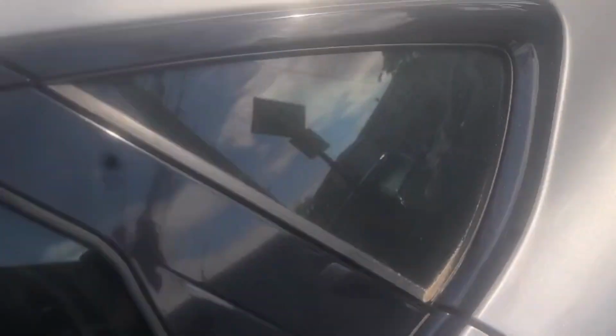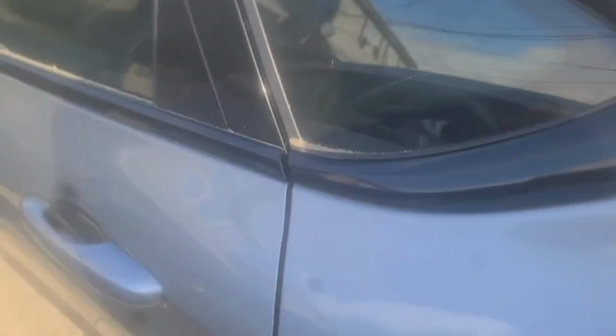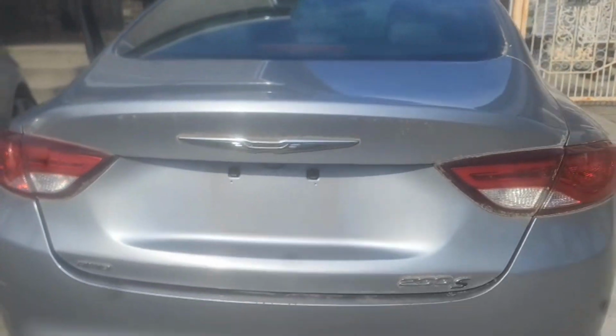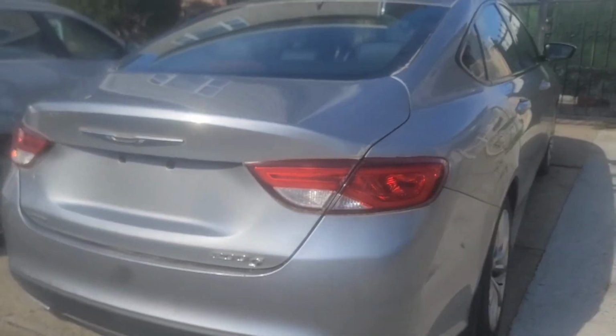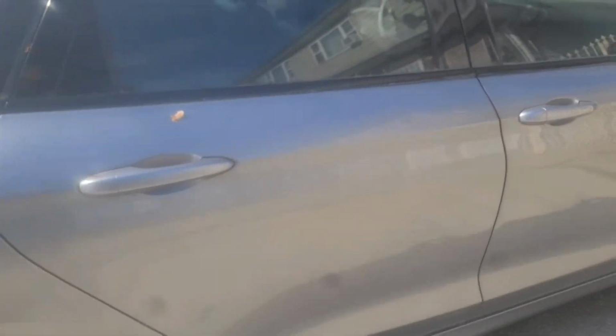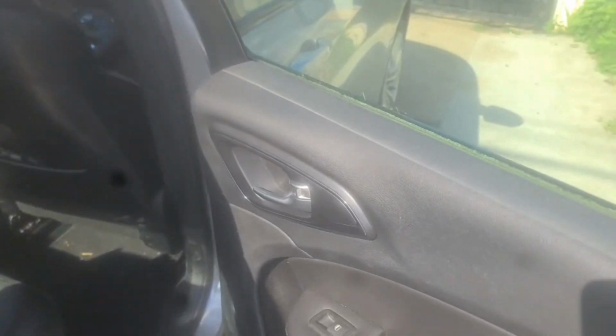Looking really good so far. This is the back. Latest member. This is number 11. As I said, just got here today. We haven't done nothing to it as yet. We just got it.